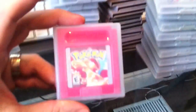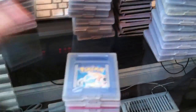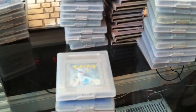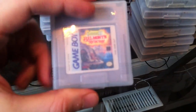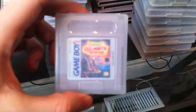Into the Pokemon stuff here. Pokemon Red. Pokemon Yellow, Pikachu Edition. Pokemon Blue. Pokemon Silver. And Pokemon Gold. Castlevania 2, Belmont's Revenge. I played through most of this game actually after I picked it up. Really got into it. It was quite a bit of fun.